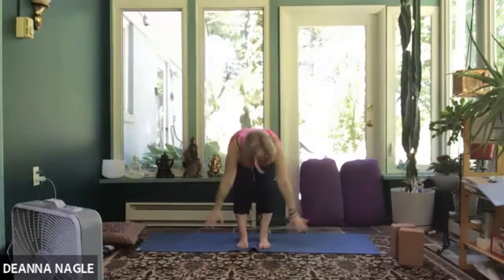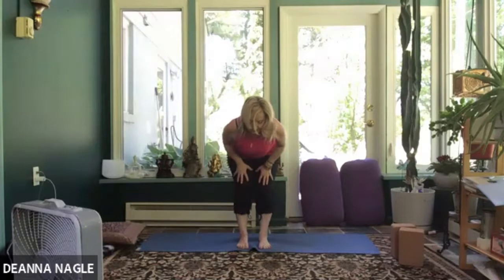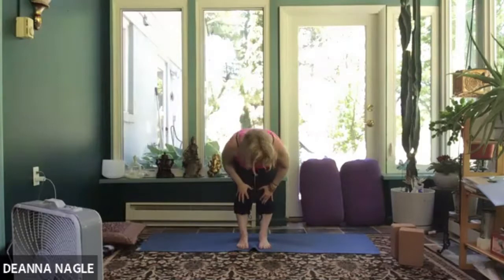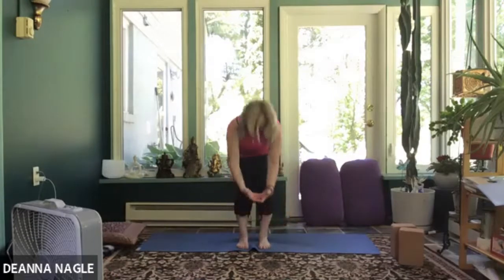Let's do that two more times. Inhale, hands on thighs, slight lift to the chin. Exhale, chin in and fold. So that chin in gives us a little more rounding of our spine, which is going to shift us into more of a relaxed state. One more time, halfway lift, and then fold and bring your chin in.